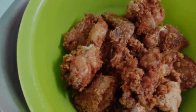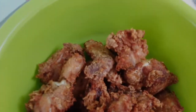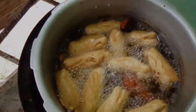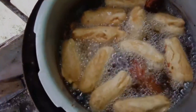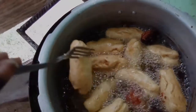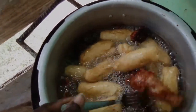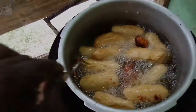Yes, guys, this is the first set of chicken that I just did. I'm going to show you the festival now inside of the pot. Look at them, guys. You see them, guys? They are just swimming in the oil. We still have a little chicken leg in the pot here, so. See, I'm down at the oil. Yes, guys, see there?